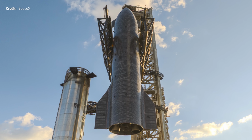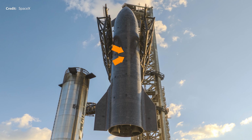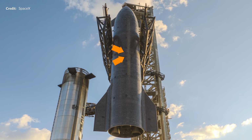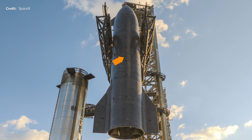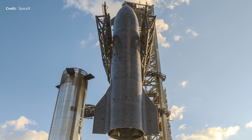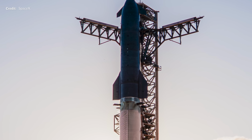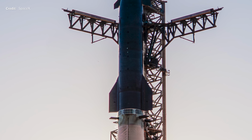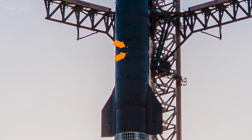Looking at this image in the lift while they were stacking, if you look really close, you can see these 2 missing tiles. The top one there is at the bottom of the methane tank and the other at the top of the oxygen tank. These spots had an ablative layer underneath though because they were black, right? Wrong. SpaceX had just sprayed a little black paint on it because in this image we showed earlier, you can clearly see that those 2 spots are now white.